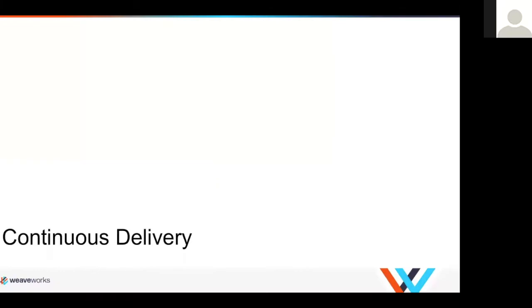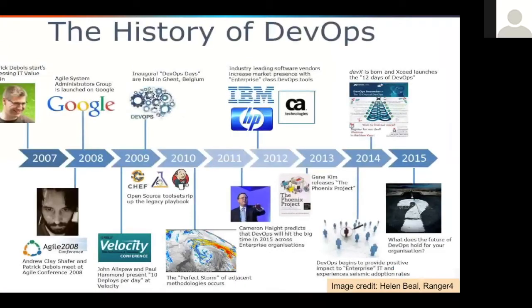So continuous delivery, I've mentioned a few times, and obviously probably many people who are in this webinar know what that is. But let me spend a few minutes talking about it, just in case you don't. And it's really part of DevOps. And here is a slide that I found on the internet, because I didn't want to build my own history of DevOps, from somebody called Helen Beale, a company called Ranger Ford that does consulting around DevOps. And it's a really nice picture showing a history of different events that lead us to this kind of over 10 years DevOps culture in which operations and development are part of a shared social responsibility across larger teams.